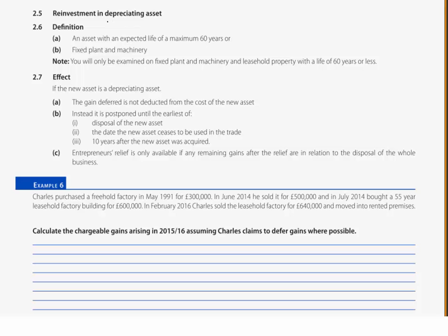It's known, as we'll see here, as a depreciating asset. And a depreciating asset is one defined as one with a life of no more than 60 years. An asset with an expected life of a maximum 60 years. Now, fixed plant and machinery is always deemed to have such a life, one of not more than 60 years. So automatically, fixed plant and machinery will be taken to be a depreciating asset. What other type of asset might we see?